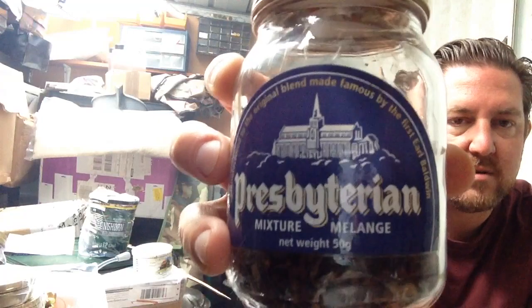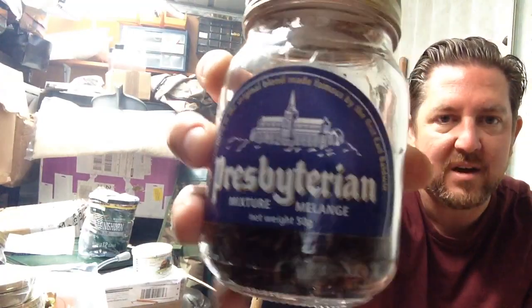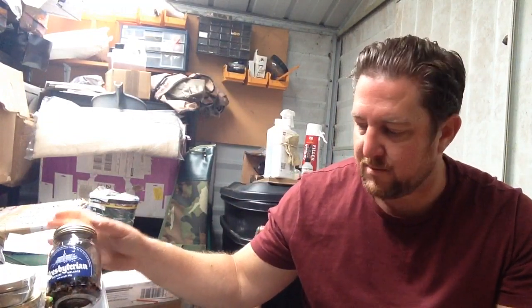Fantastic tobacco. If you like a mild English tobacco, there's been debate over the Latakia in this, and I think it's been proven and said many times it does contain a little bit of Latakia, but not just any old Latakia. It's the Latakia tips. So it's really quite a high quality and well thought out blend. And I've smoked this on and off for the last at least 10 years.